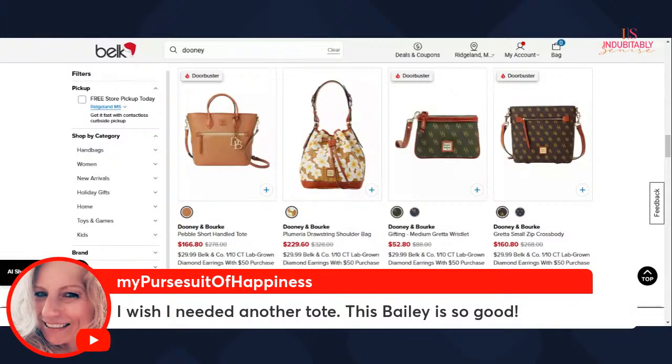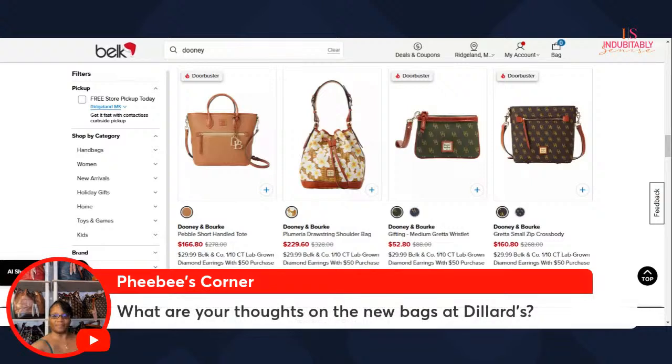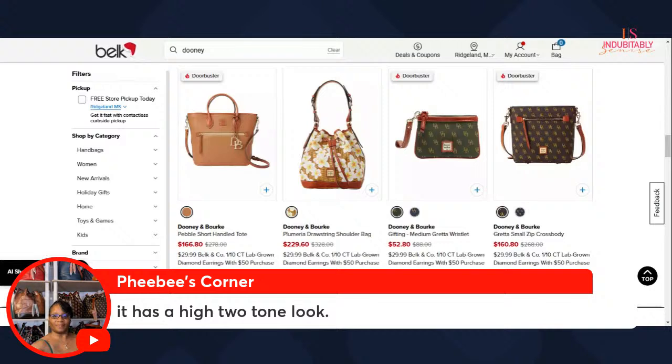You said you wish you needed another tote. The new bags at dealers, because we did just go through that briefly. I do love it. I just want more colors. I want another color combination because they have 3 right now. The white, brown, tomorrow. The blush and Bordeaux is my favorite. And then they have the brown multi, which we were trying to see whether it was brown tomorrow and caramel, because I just don't know. It's weird.